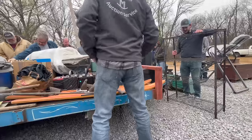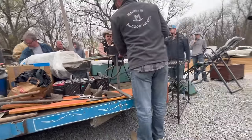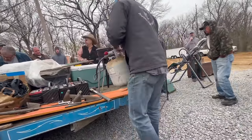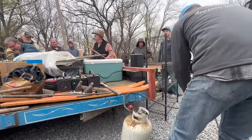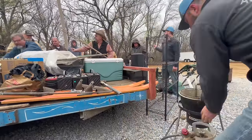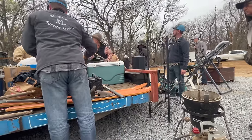188. Sell the cooker. I'm at five. Now if I get a five, divide, get a $5. To 10. Now 7.5. Sold at $5. Buyer number?